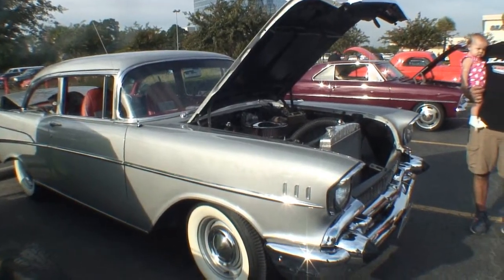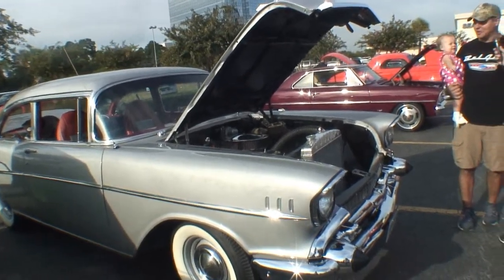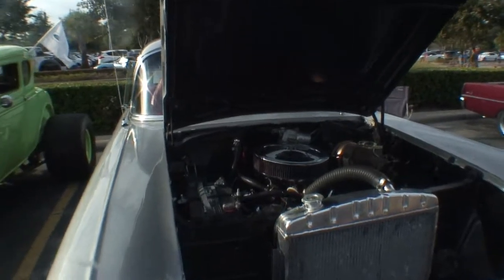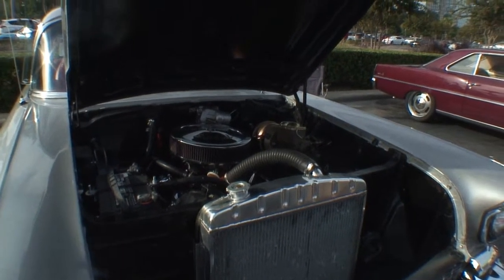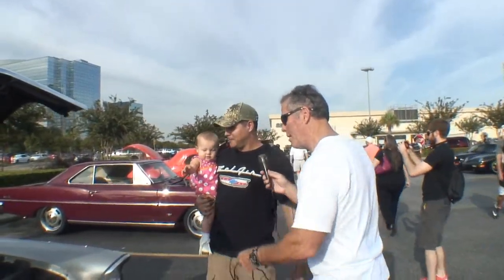I was trying to put it together, because I heard of 302s, but never 305. Well, it was a smog motor, and it wasn't put in by me. It wasn't my choice of motor. But it's a good runner, and it runs good. It's never left me stranded anywhere. Well, that's good. Let's go back to the interior right there.